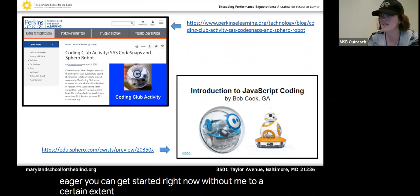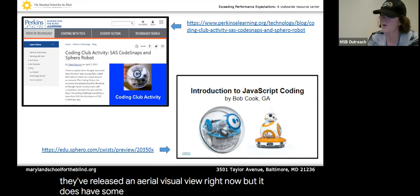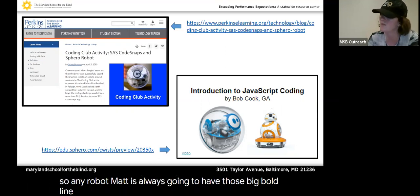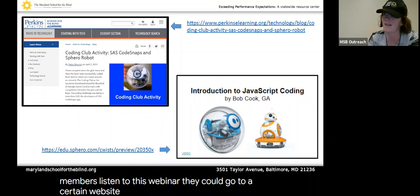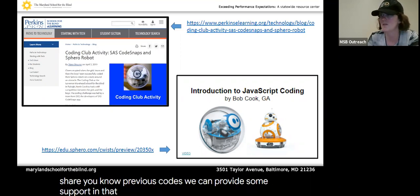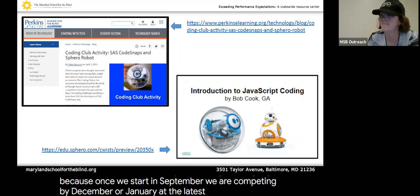And if you're really that eager, you can get started right now without me to a certain extent. So I did say that the mat itself, they've released an aerial visual view right now, but it does have some programming clues on it, for example. So any robot mat is always going to have those big bold lines that we talked about. So if a student is really interested, and I hope some of my 180 Optimum members listen to this webinar, they could go to a certain website and review some information about Quorum. And I definitely can respond by email and share previous codes. We can provide some support in that way, but really just learning the language, because once we start in September, we are competing by December or January at the latest. Oh, wow, that's fast.